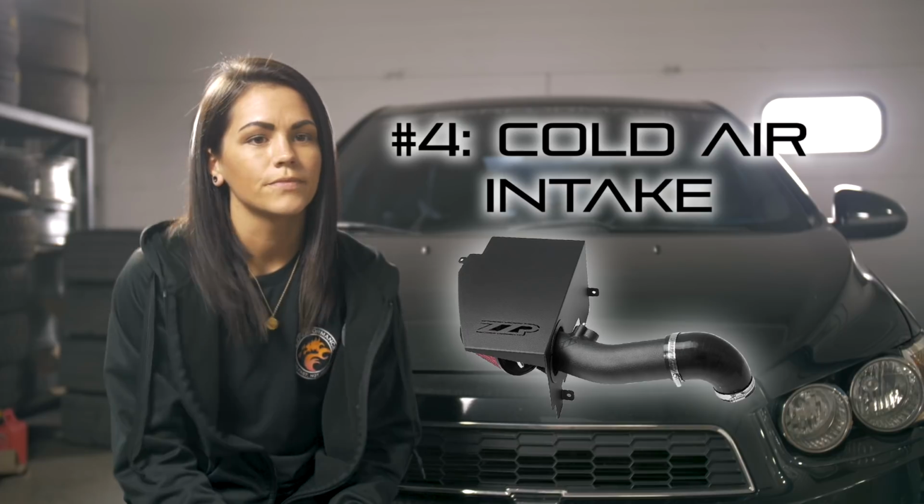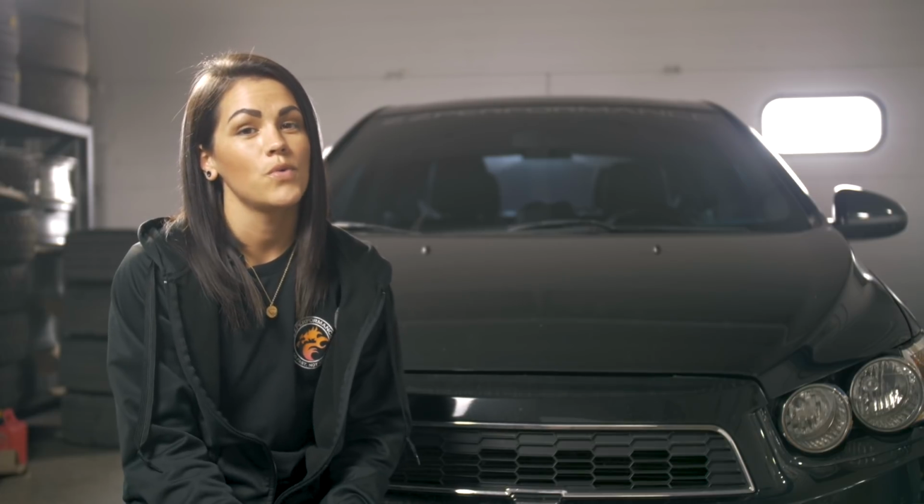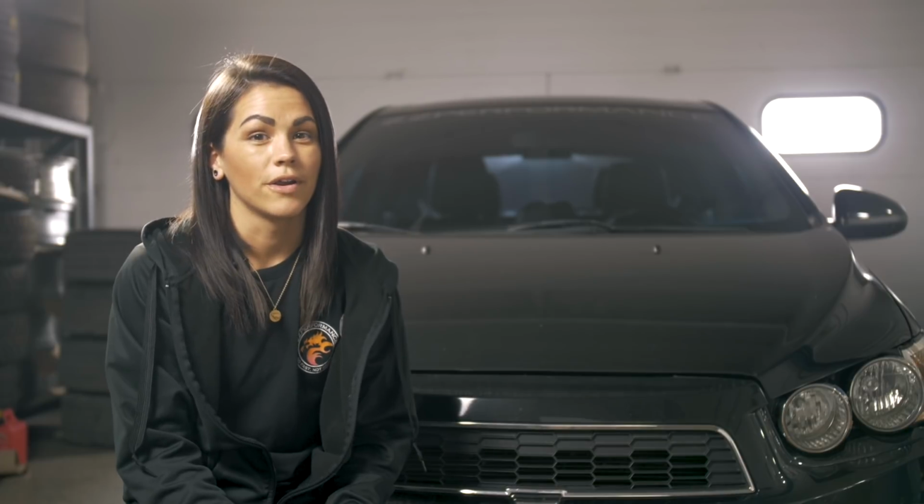Number four, cold air intake. Name says it all, right? Cold air is more dense, which means more power. Plus, the turbo sounds amazing. If you haven't seen it yet, I made a video a couple weeks ago of our intercooler, some outside the car shots, some inside the car. It sounds great. I love it.